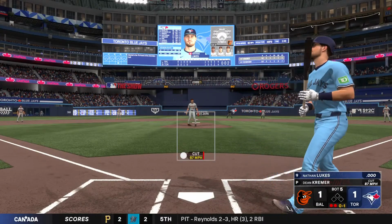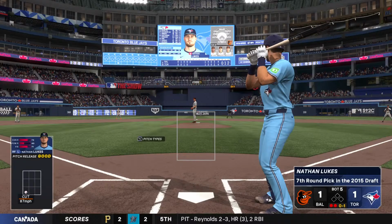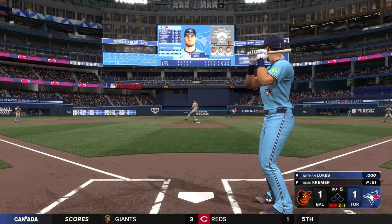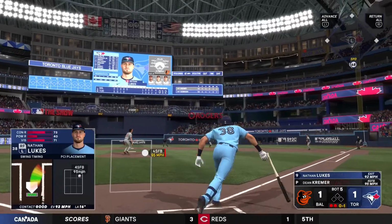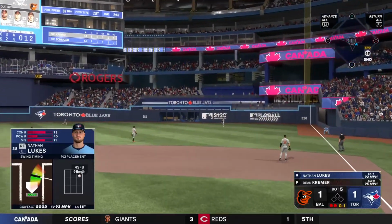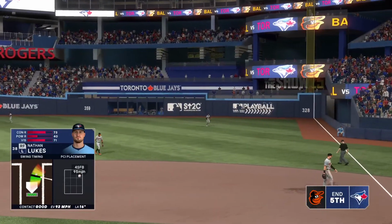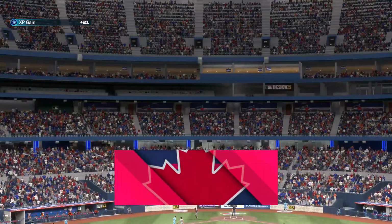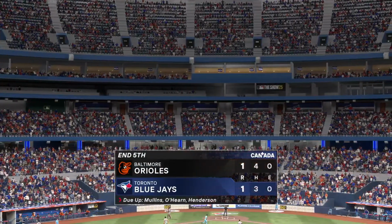He's controlling things out there on the mound, not messing around at all. He's been in attack mode since the very start. And that one ripped into right. He's got it. And that is out number 3. Nothing doing for the Blue Jays. Score remains tied 1-1.